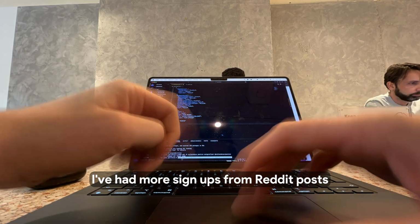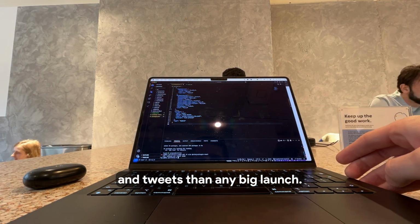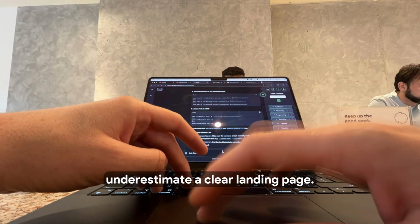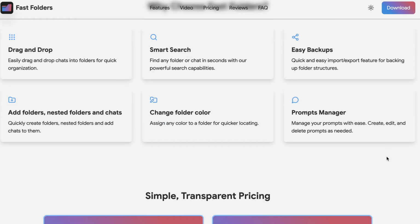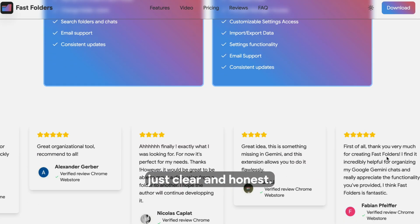I've had more sign-ups from Reddit posts and tweets than any big launch. And don't underestimate a clear landing page. Throw in a demo video, a few key screenshots, and you're good. Marketing doesn't need to be perfect, just clear and honest.